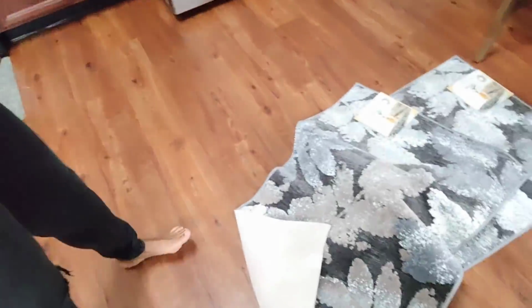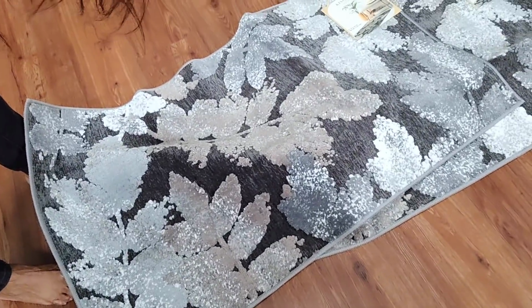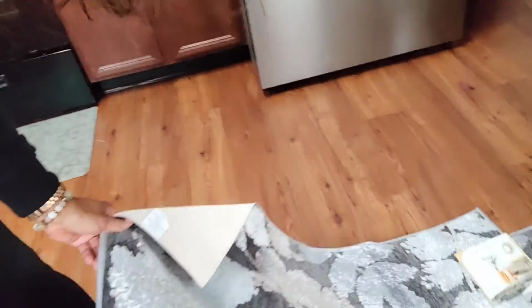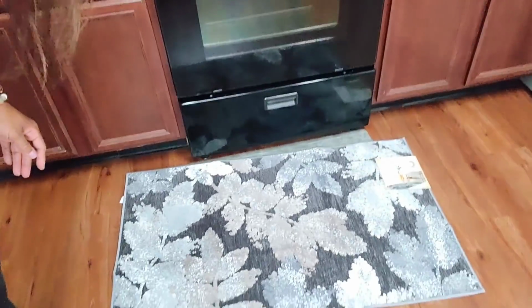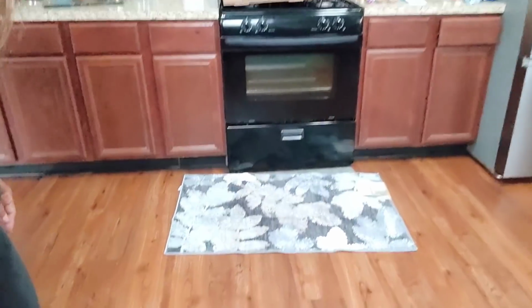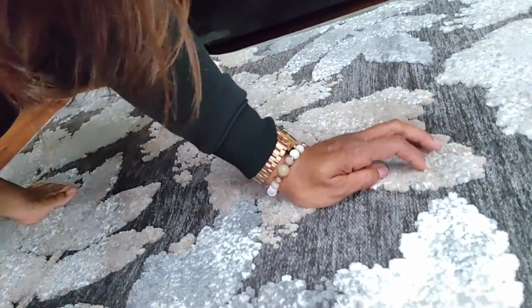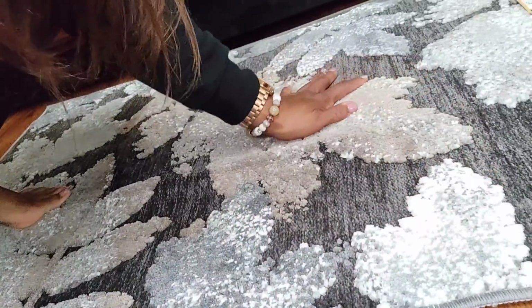Then I got these rugs. They have these really nice rugs for 11 bucks. I am planning on putting one in front of the oven and one in front of the sink. So I think that's gonna look really nice, and it feels really good. It has like this raised texture just a little bit to it, but I think my robo vac can get all this out if it gets dirty.